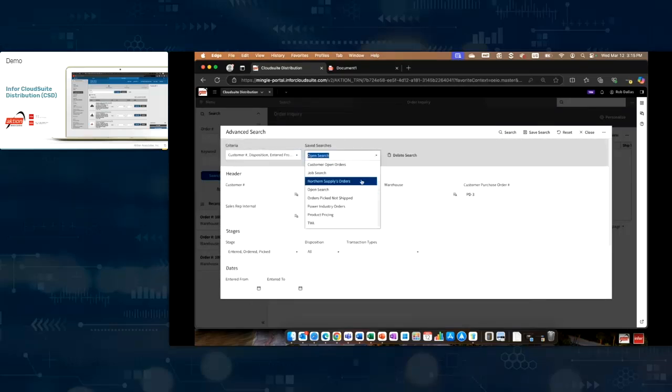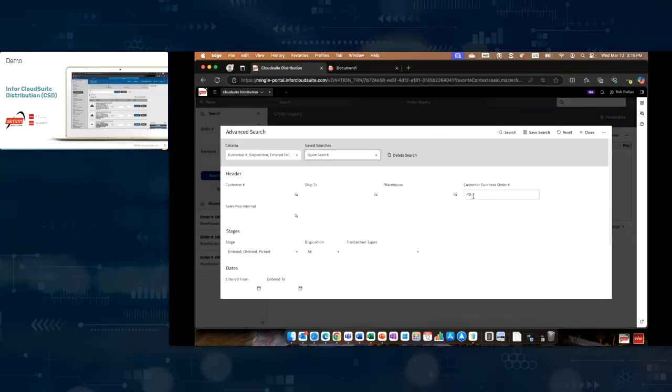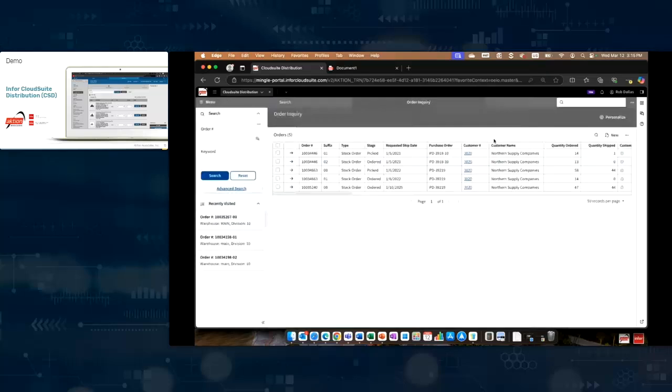You can have saved searches by user. So maybe as a sales rep, you want to quickly be able to come in and with a single click, access your open orders, your open quotes, or maybe a separate filter for your larger customers. I'm going to search for a specific customer PO.